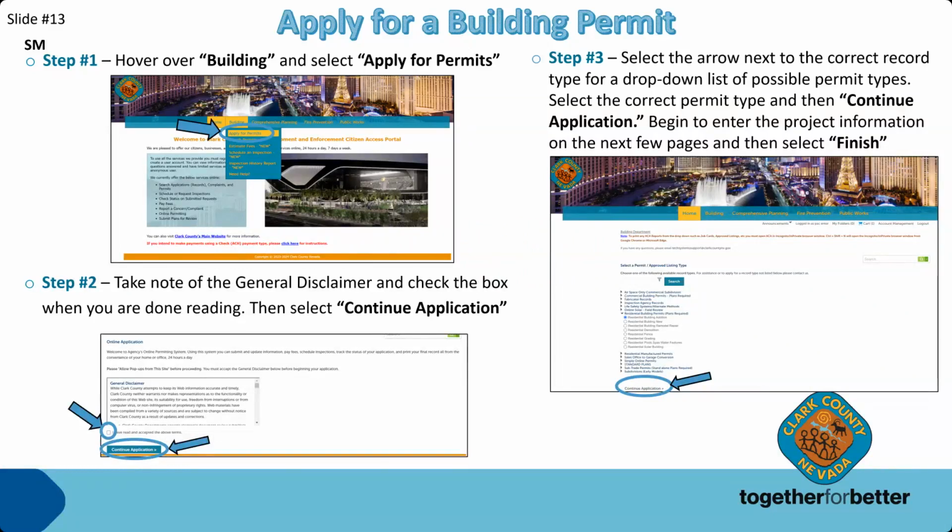Hello. So assuming you already know the permit type you need, when you are ready to apply, you want to make sure to hover and select from the appropriate division. You can't really see it on this slide, but in the blue ribbon at the top, it shows building, comprehensive planning, fire prevention, etc. For this example, we hover over building and select apply for permits. You will always be prompted to agree to the general disclaimer, then you may begin the process of selecting the permit type and make your way through the application and plan submittal process.